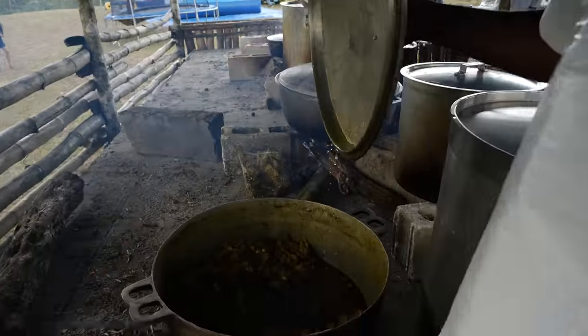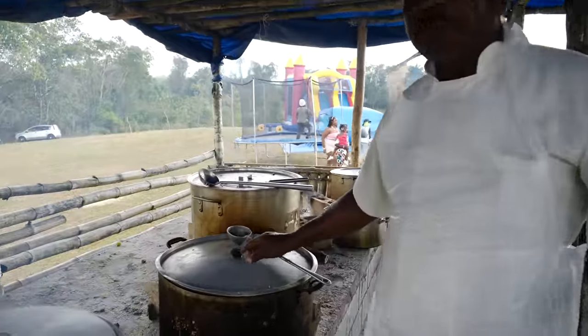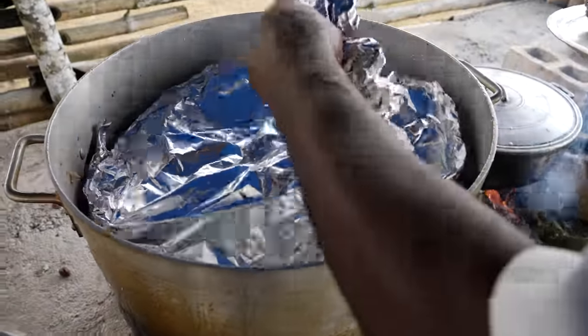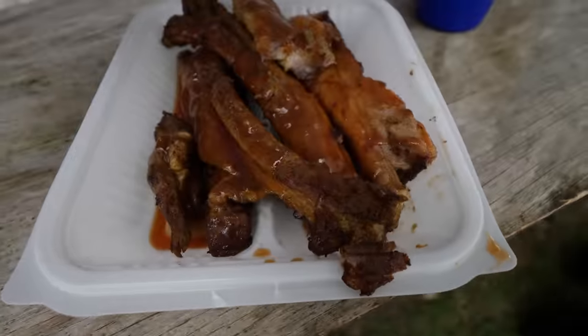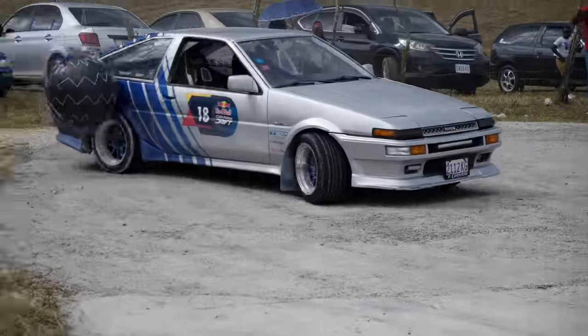This is Farmkana. We're not here for the cars, we're here for the food. So you have the curry beef. Yeah, man. What kind of soup is this? Chicken foot soup. Beef and peas soup. The rice and peas, yeah? You just have sweat the rice down. Fried chicken going on. Wow, the sizzle. Barbecue pork ribs and barbecue chicken.